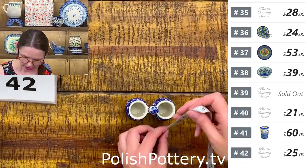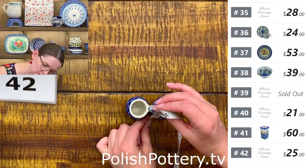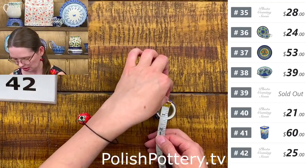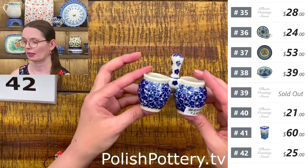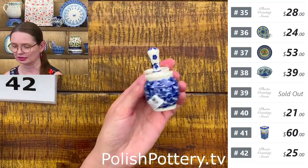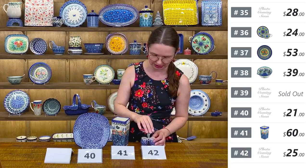How big are they? So the small containers by themselves, they are 1.75 deep. At the handle, the toothpick holder is 3 inches deep. And it is 3 inches long and 1.25 wide. Any more surprises? Yes, I do have some surprises. I still am hiding some goodies. Okay, number 42. The toothpick holder is fantastic.